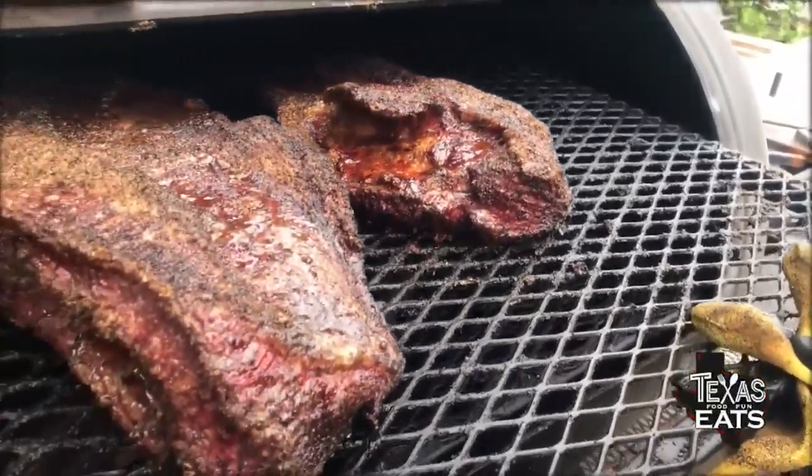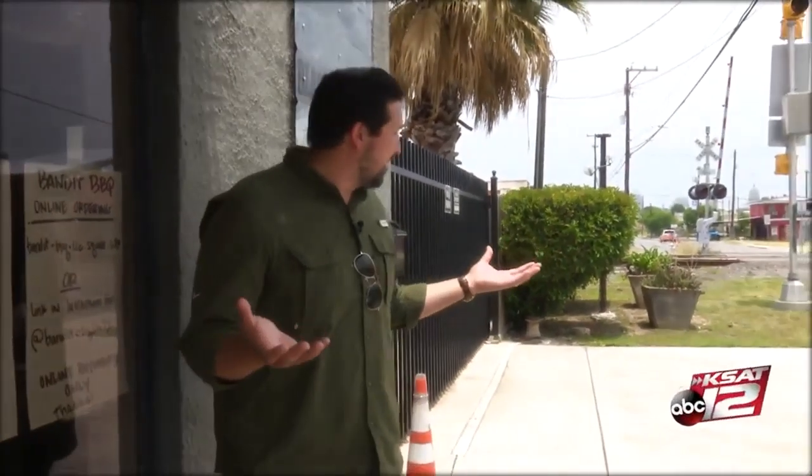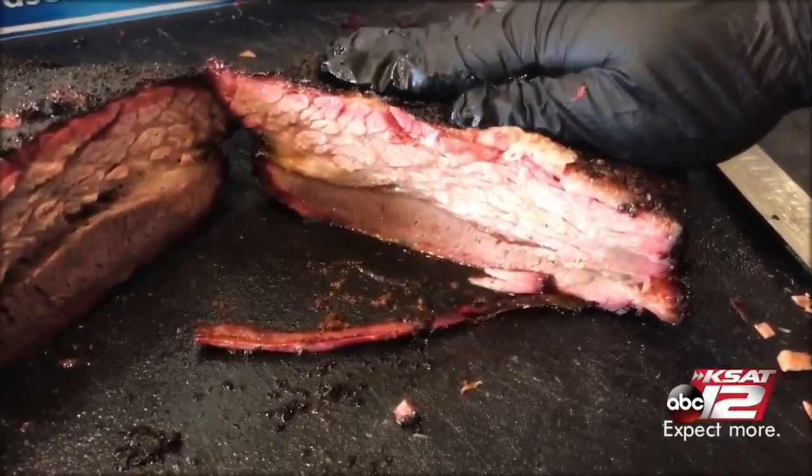I've got to say, I think it's one of the top three brisket spots now in San Antonio. You have to try it. It's this little hidden spot right next to the train tracks off South Flores. You would drive right by it if you didn't know it was here, but you've got to stop in and try the brisket. I promise you, you will not be disappointed.